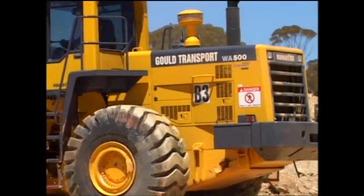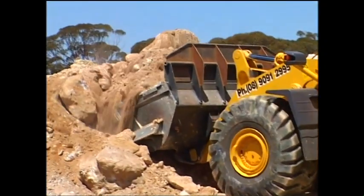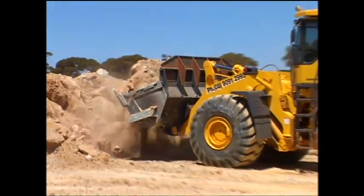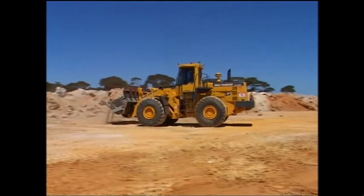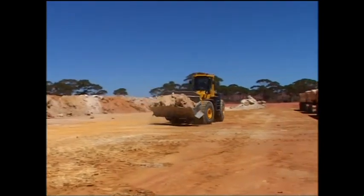The truck is being loaded at a pit being worked by Paddington Gold. Doug's trucks run legs as short as a few kilometres to long hauls from Port Hedland to Kambalda, measured in thousands of kilometres.